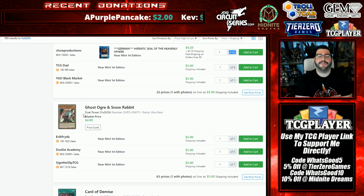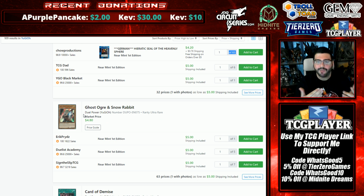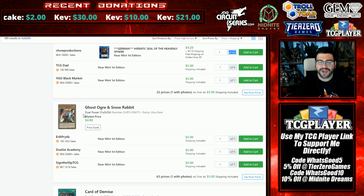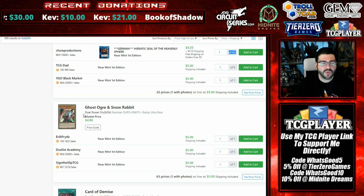Ghost Ogre and Snow Rabbit. Here's where we get into more of the Ghost Girls. This is what originally helped sell this set. All the Ghost Girls are here. Oh boy, oh joy. Well, they're all guaranteed in Duel Devastator, along with a lot of other amazing cards that haven't already bottomed out in price.